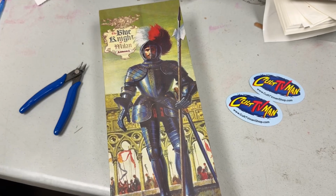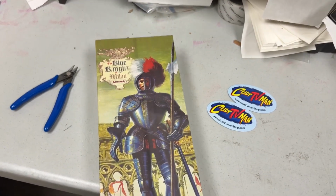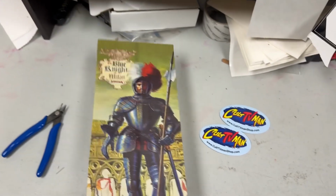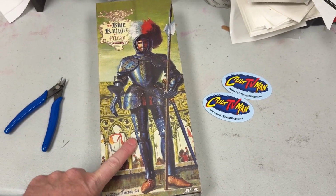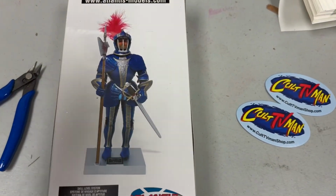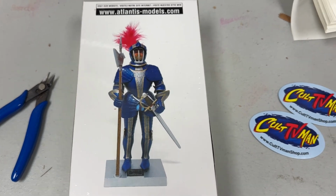We have a few new arrivals this week from our friends at Atlantis. This is the Blue Knight. This is one of the five Knights that were put out by Aurora back in the 50s and the 60s. This was originally produced in 1956. You can see what it looks like when it's all built up with the feather and everything.